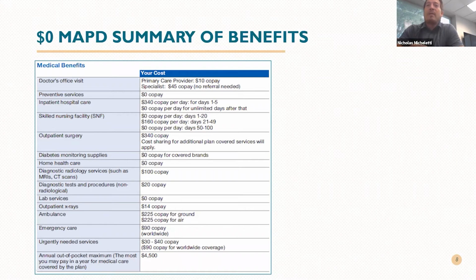So what I've got on the screen now is a $0 premium MAPD summary of benefits. So what did I say that we should do first? Let's identify the hospitalization copay. You can see on that third line item down there, you've got a $340 copay for days 1 through 5. So that means if your client's hospitalized for 5 days, they're going to be responsible for $1,700.